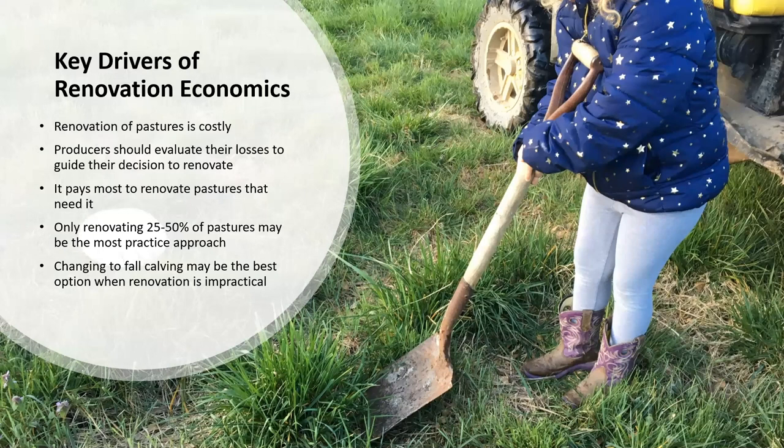It pays to renovate pastures that need it, but only renovating 25 to 50%, as I just mentioned, may be the most practical approach. Changing to fall calving may also be the best option when renovation is impractical, because when you have fall calving, you're going to see lower effects on your cattle performance, because they're not going to be consuming the higher levels of endophyte during a time when they have higher needs for nutrition.